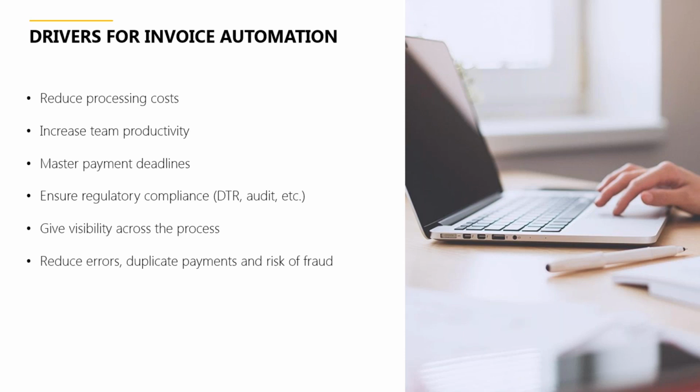Team productivity: numbers vary, but there's an average of about 30% of an accounts payable department's time spent on supplier queries. So that's suppliers phoning up, asking have you got my invoice, when are you going to pay my invoice, things like that. And there's a lot of chasing around that, and it takes up a lot of time. If you factor in opening envelopes as well, and preparing batches and pushing them through a scanner and putting them into MFDs and all these kind of things, you can see that the actual invoicing process takes up a lot of everyone's time. So we aim to reduce that drastically.